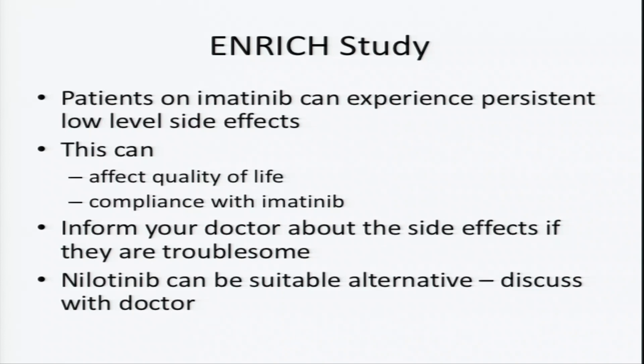So there was a study called ENRICH, and this acknowledged that there were lots of people who just didn't agree with imatinib. It was affecting their quality of life, it was affecting their compliance, and something had to be done. They wanted to try something else because, for all intents and purposes, they wanted to comply, but it was affecting relationships, it was affecting their quality of life.